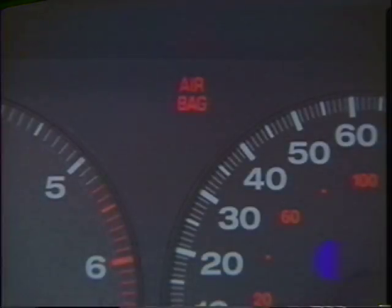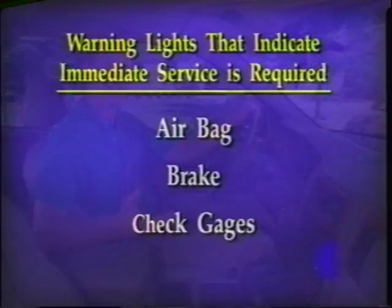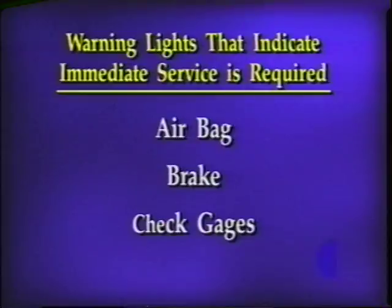The airbag light alerts you to a potential problem with the airbag system. The brake warning light indicates either that the parking brake is on or that the system is low on fluid. The check gauges light warns you of a potential problem with engine temperature, oil pressure, or the charging system. Look at these gauges for more information. Now, if the airbag, brake, or check gauges warning light ever remains on, they indicate that your vehicle needs immediate service. See your dealer as soon as possible.